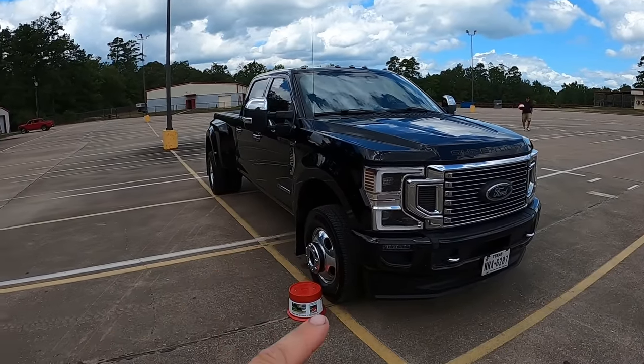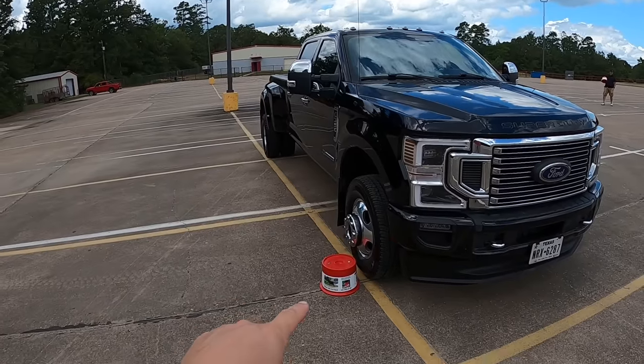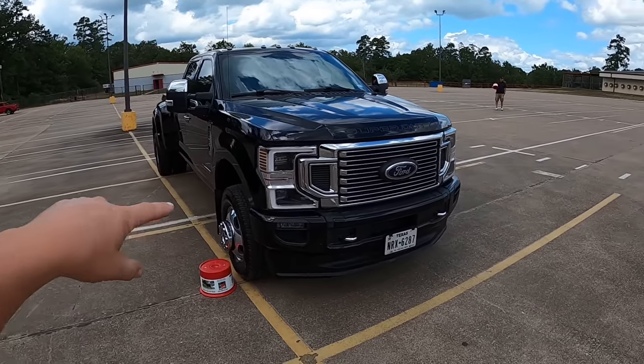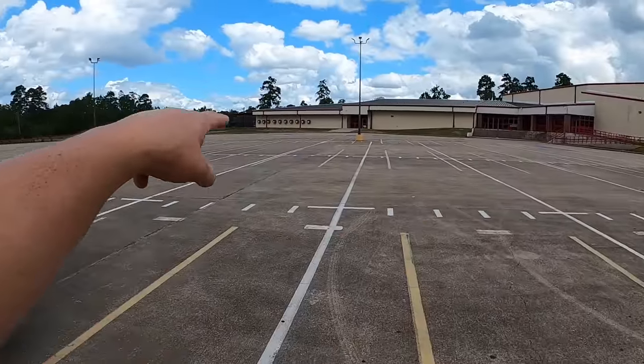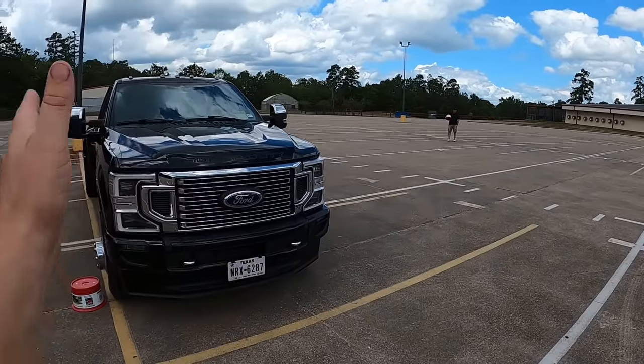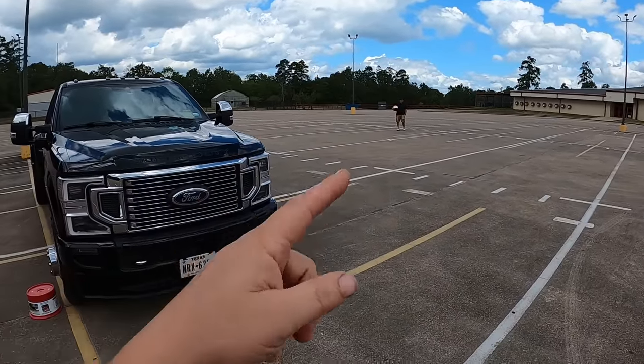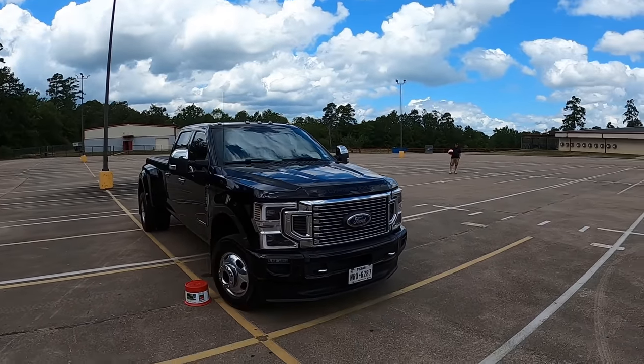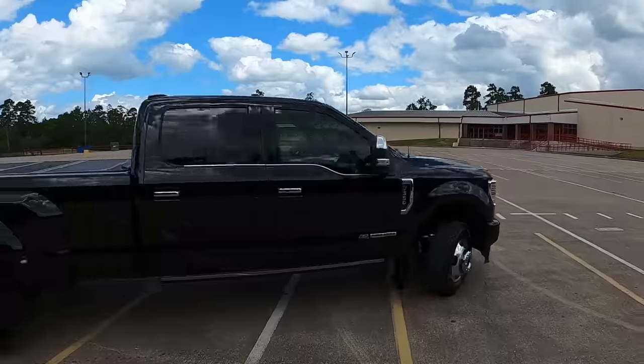And here's our test. So we're set up on this line right here. We have an Anderson bucket to mark where we started. And because we're trying to simulate a U-turn, we're gonna turn until we are parallel with that line over there, meaning we made a full turn from this way to this way. And we're gonna measure the difference. So he's gonna start right now. We're gonna see how tight she turns.